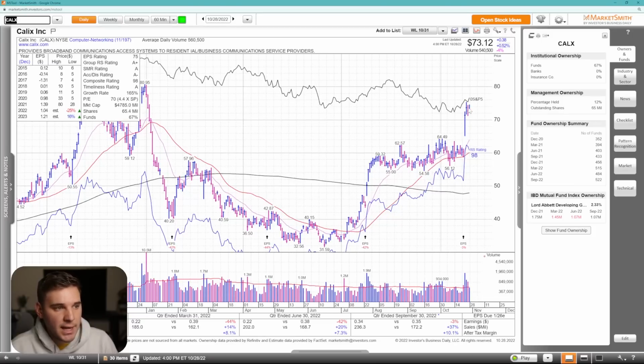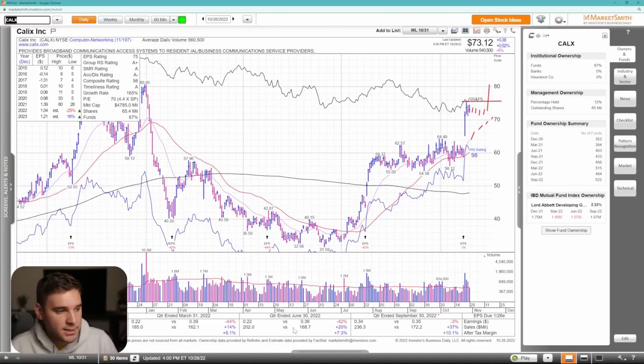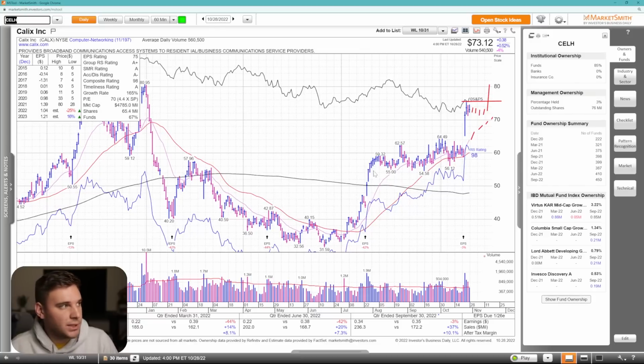Calex, another recent gap up. This is one that I'm currently in, and we'll have to see what happens here. I'd love to see some more consolidation, let that 21 EMA catch up to price, and then reconfirm higher through this short-term pivot. But we'll have to see what happens. Nice reaction. You've got an earnings price of 47%. Nice sales growth, improving over the past few quarters, and estimates improving as well, and a nice trend in fund ownership over the past 2 years.